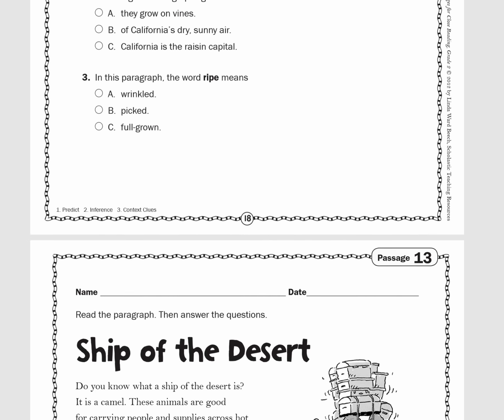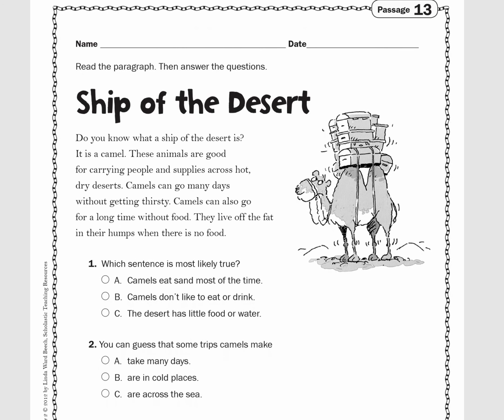Okay, so here we go, going to 13. It's called Ship of the Desert. Do you know what a ship of the desert is? Well, it's a camel. These animals are good for carrying people and supplies across hot and dry deserts. Camels can go many days without getting thirsty. Camels can also go for a long time without food. They live off the fat in their humps when there is no food.